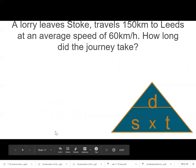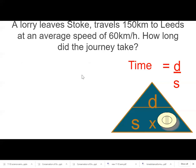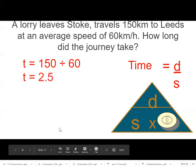So, again, teaching over in the UK, a lorry leaves Stoke, travels 150 kilometers to Leeds, at an average of 60 kilometers per hour. How long did the journey take? So now we have time. So that would be distance over speed. So 150 divided by 60, or the total number of kilometers divided by 60, should give 2.5 hours. Again, we have to use the units.